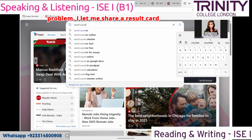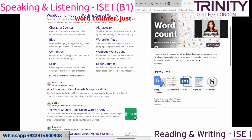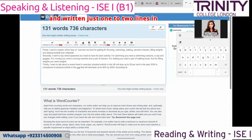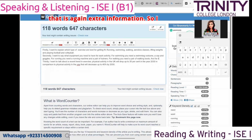Let me share a result card with you so you know what to do. Because word counter. Just give me a minute. Let me type it in here. Oh, that's 143. I might have to delete that last line from here because that is extra explanation. See, even though I've just added commas and written just 1 to 2 lines in front of each, it is still a lot, right? Do you understand, sir? And I can even delete this part also, that for lifting weights, you need weights, because that is again extra information. So I think now it is okay. This is fine now.